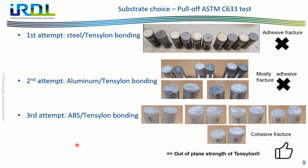Concerning the substrate choice, it was done thanks to pull-off testing in accordance with the ASTM C633 test. This test makes it possible to choose ABS, which is the only one that gives us a cohesive fracture in all the cases. While aluminium and steel give us respectively mostly adhesive fracture and only adhesive fracture in all the cases for the steel, and this cannot permit us to assess the out-of-plane properties of Tensylon.